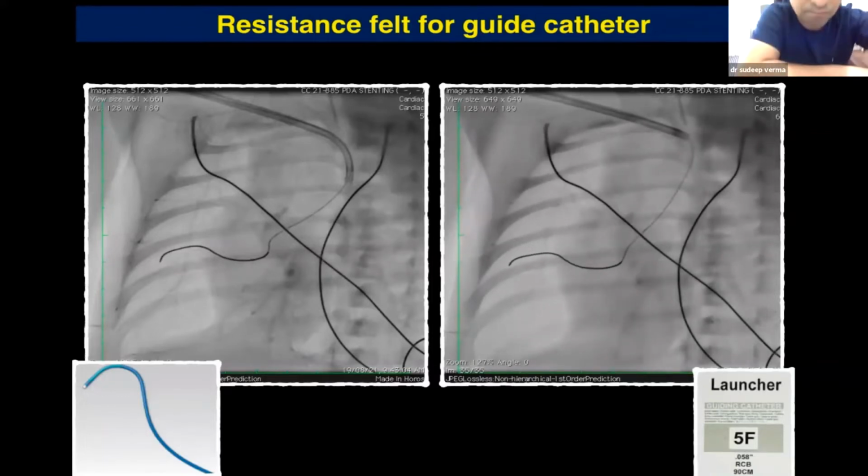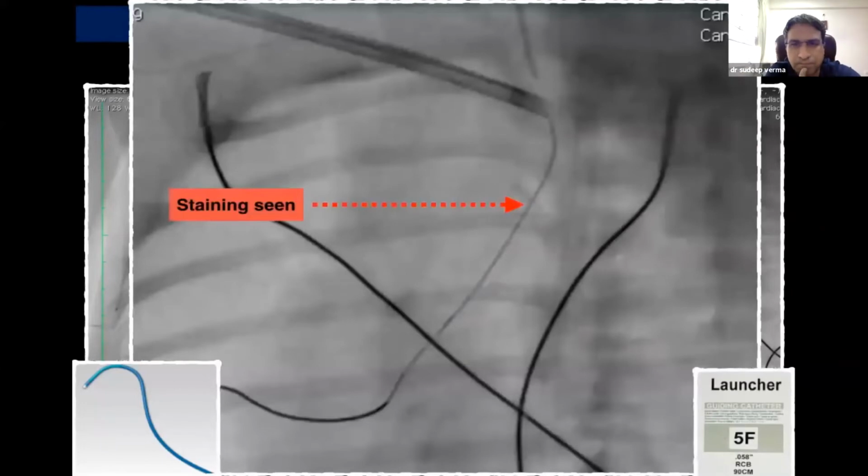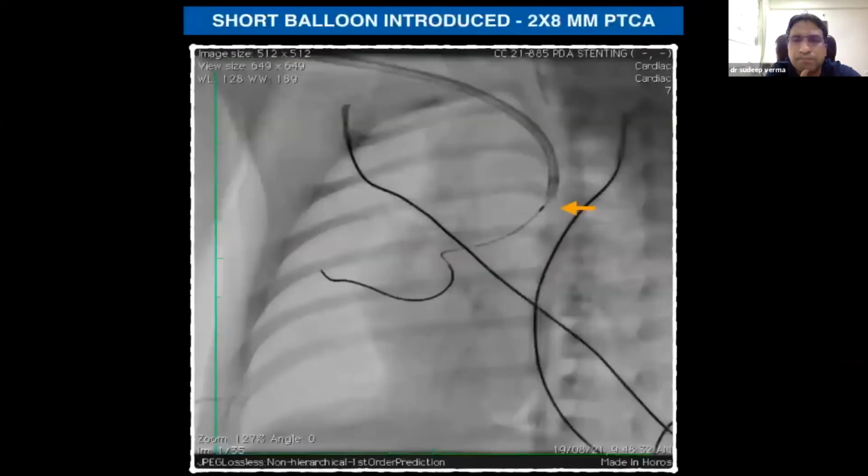With that intention we proceeded, but there was resistance to the guide, and when we pulled the guide back because of the resistance, we found out there is a flap. You can see there is staining, and it went into the right innominate artery to aorta junction. This is a Launcher catheter 5 French which produced that, even over the PTCA wire. So we thought how to overcome that because there is resistance. So we put a small 2 by 8 mm PTCA balloon. Over that we pushed the guide initially, but the guide again went and came back and reverted to the right innominate artery.